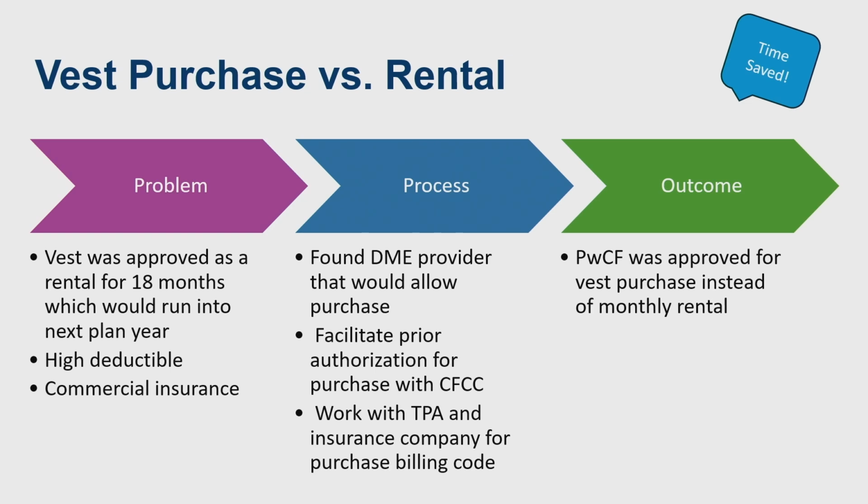So they ended up going back to the primary, the first DME company, kind of escalating to someone who knew a little bit more there and determined that they could do a purchase, but they needed the prior authorization to indicate purchase instead of rental. So then the case manager was able to work with the care team to get a new updated prior authorization submitted.